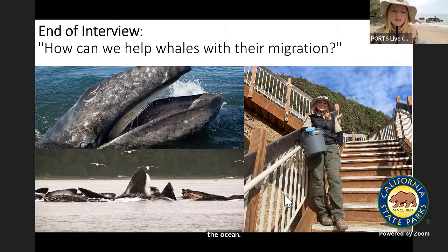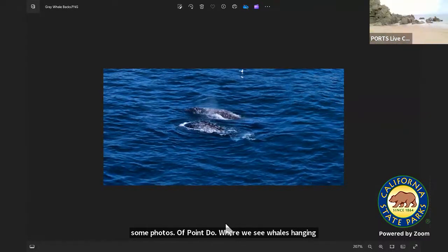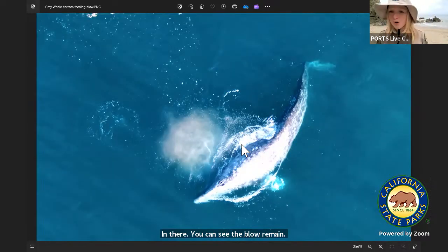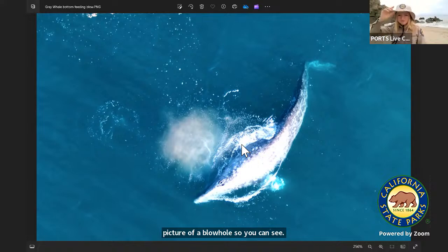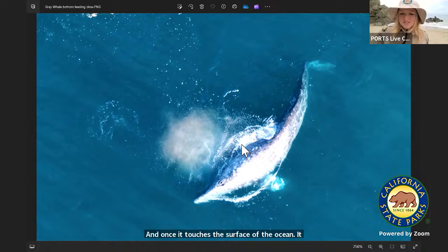Do whales hang out with other species? I have some photos of Point Dume where we see whales hanging out with other whales. This photo is of the backs of some whales as they're diving, and you can see a blow. And here you can see a big blowhole. This is a very good picture of a blowhole. You can see both blowholes open after he released his blow. A whale's blow is actually hot compressed air. This hot compressed air is released, and once it touches the surface of the ocean, it creates condensation, like steam, or like when we breathe out in the cold.